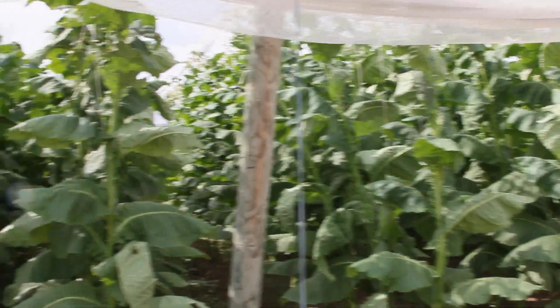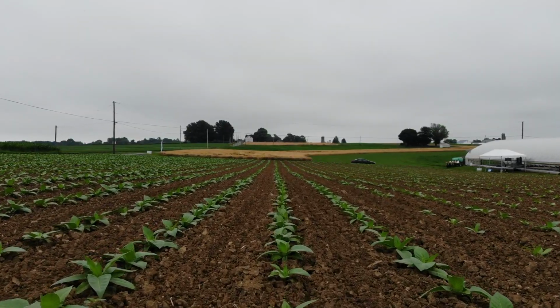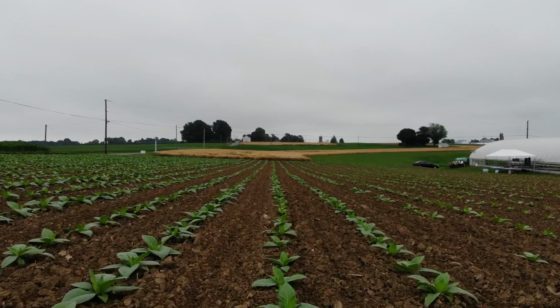One last thing, we commonly call Connecticut tobaccos Connecticut shade, but shade tobacco is really just anything grown in either natural or artificial shade. So Nick and everyone else watching, I hope this answered your question.